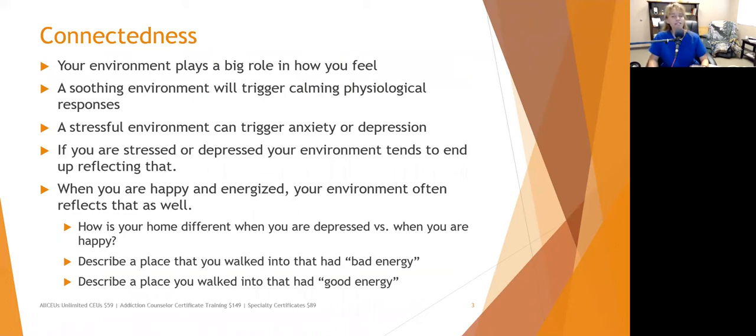But think about, and you can have clients think about, a place that they've walked into that had bad energy. There was one place that I worked, and I did take a job there. But I remember going in for the interview, and it just felt oppressive the minute I walked in. Nobody looked happy. They were all grumbling, looking at the floor. And yes, it did happen to be the place that had the institutional walls and everything. But it was not a cheerful, optimistic, nurturing energy.